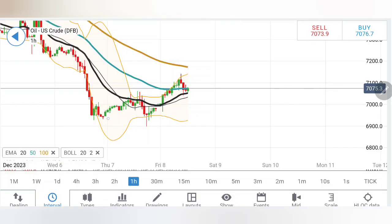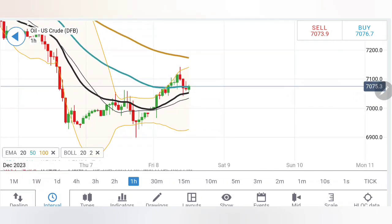See, look at crude oil. I had mentioned earlier in my update the possibility of crude oil retracing on the upside, as long as, see, the 71, 72 zone is certainly a greater resistance zone. It has moved towards 71.4 levels.